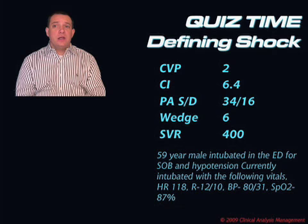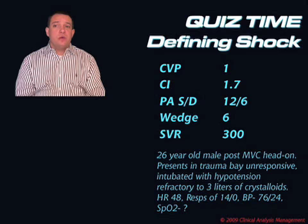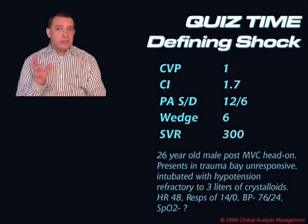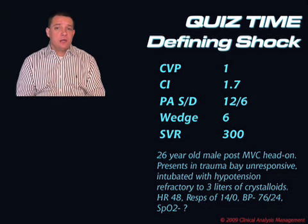Okay, let's look at another one here. You've got a 26-year-old male who comes in. He's been involved in a head-on MVC. When he presents, he's unresponsive, he's intubated, he's hypotensive. When you go to take care of him, he's already had 3 liters of crystalloids. He has a heart rate of 48. His respirations are 14 over 0, so he's not spontaneously breathing at all. His blood pressure is 76 over 24, and he's so hypotensive you can't even get a pulse ox on him.